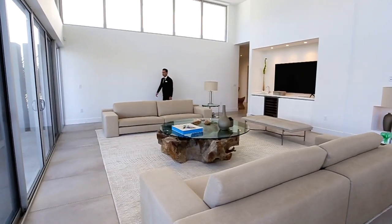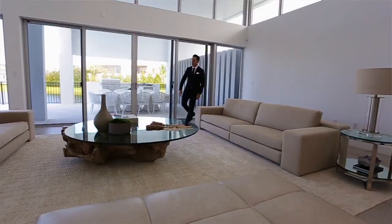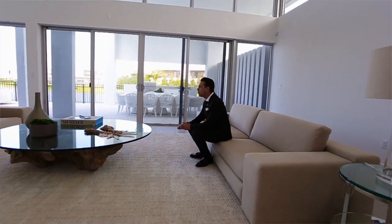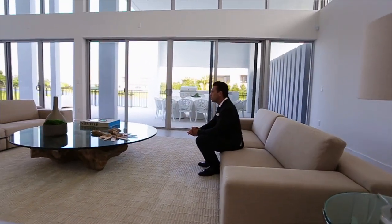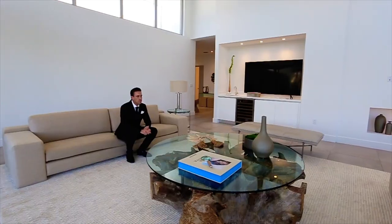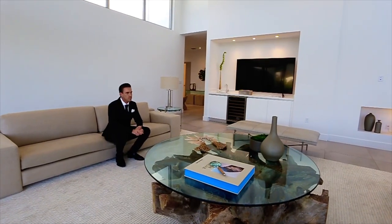The moment we enter the formal living room, you see how awe-inspiring and grand this space is. The ceiling height here is 15 feet 4 inches and is accentuated by walls of glass and views of the pool and lake behind it.